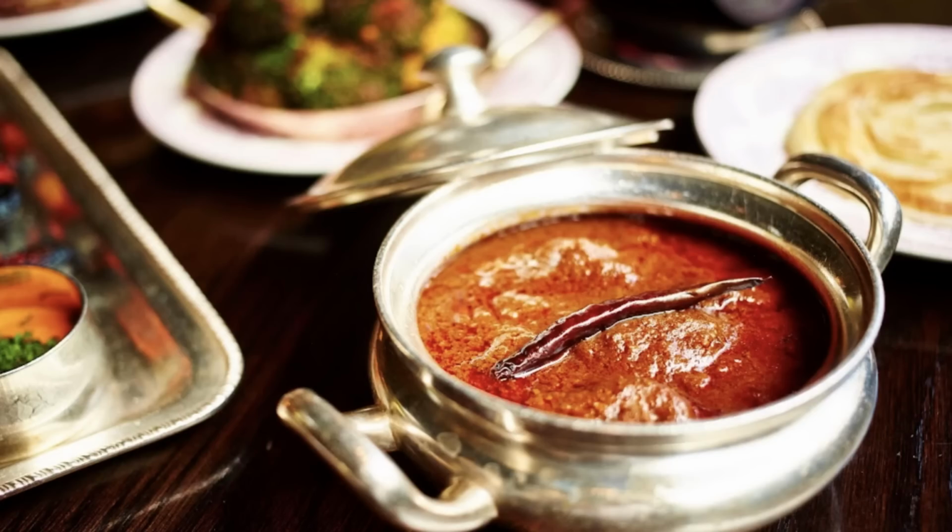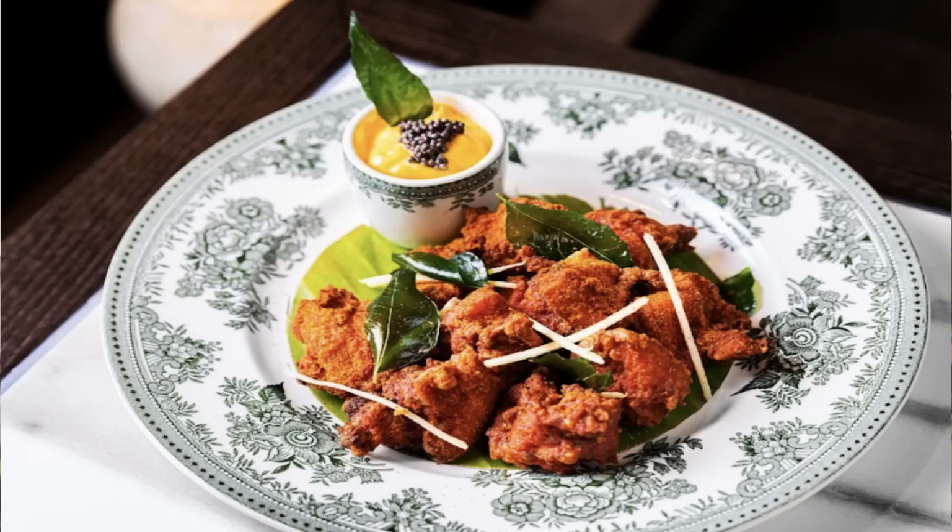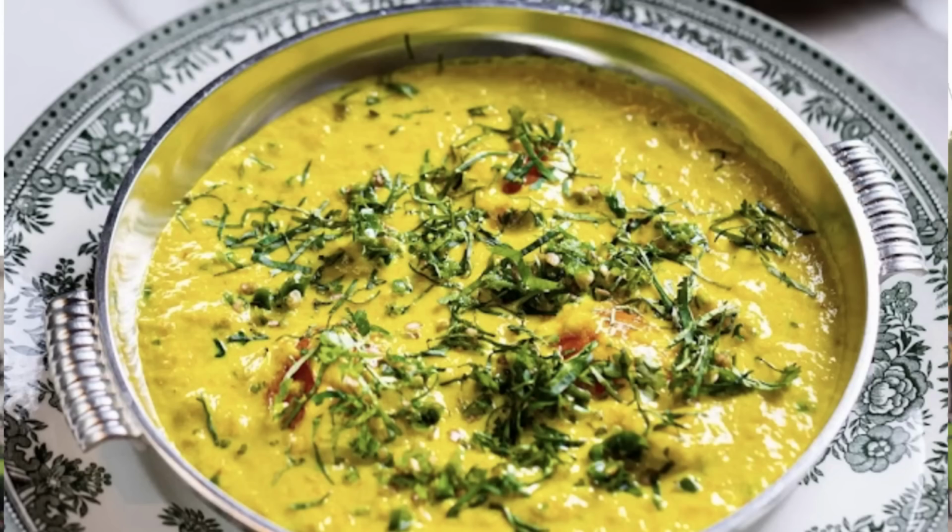But I will say it is known for its Indian food. I love Indian food. In fact, the first day I got here, I had Indian food twice. Once at a Michelin restaurant for lunch, and then I also had one for dinner. It was amazing.